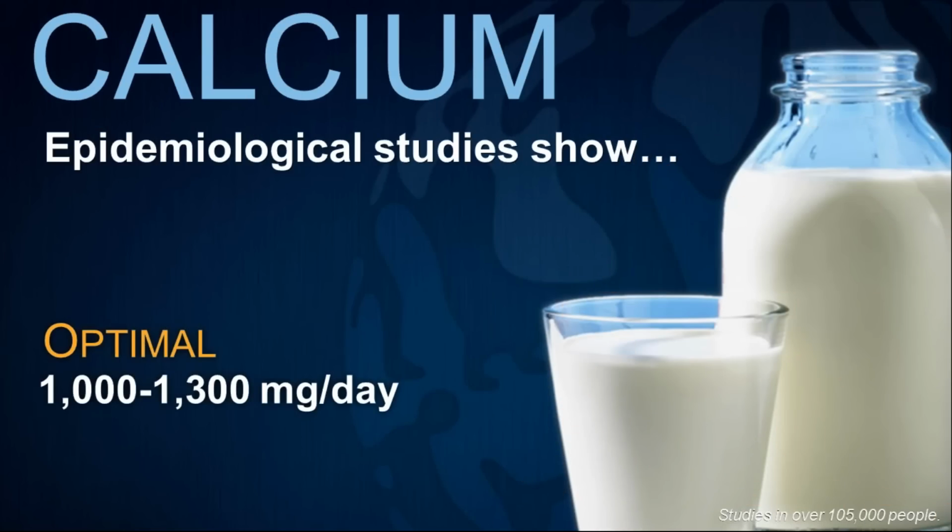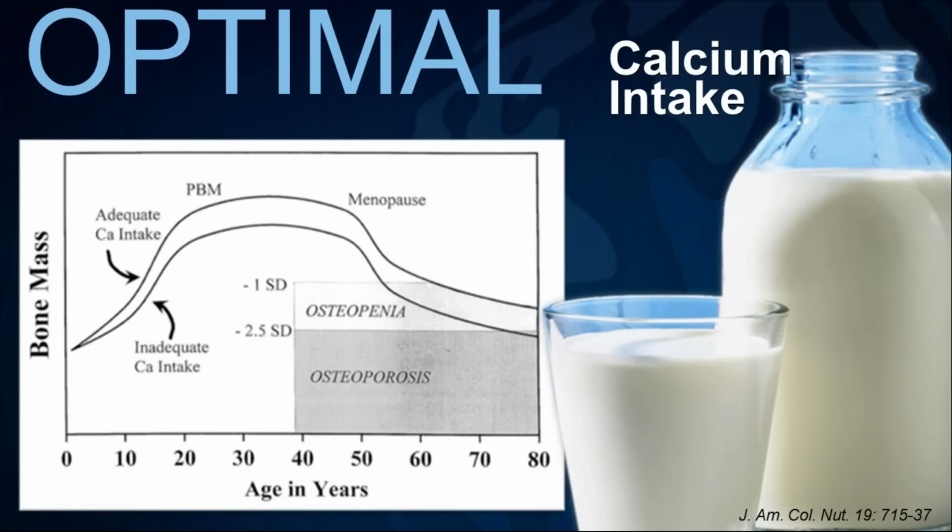So, calcium. So, epidemiological study shows that at least dapat meron kang 1,000 to 1,300 milligram. However, if you take your calcium, you have to also make sure that you take good levels of magnesium. Alright? And it is said that if you want to prevent or address osteopenia and osteoporosis, you should make sure that you take an adequate source of calcium. And as you get older, alright, lalo na ho yung mga 20s, 30s, 40s, 50s, kailangan you take adequate levels of calcium. But you know what the problem is?